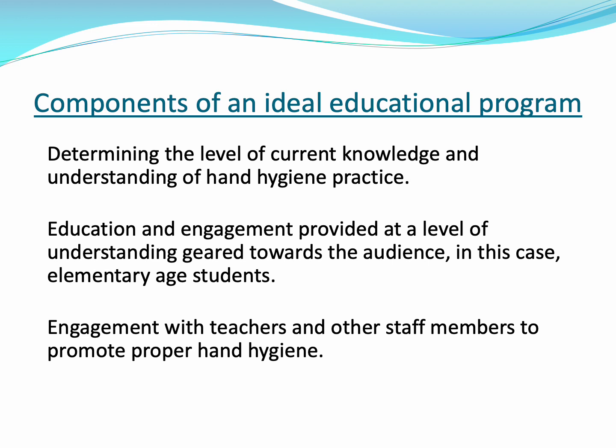Components of an ideal educational program. Determining the level of current knowledge and understanding of hand hygiene practice. Education and engagement provided at a level of understanding geared towards the audience, in this case, elementary age students. Engagement with teachers and other staff members to promote proper hand hygiene.